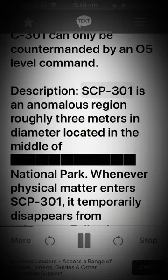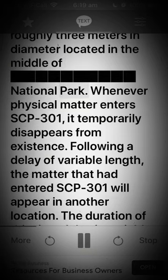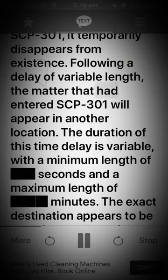Description: SCP-301 is an anomalous region roughly 3 meters in diameter located in the middle of National Park. Whenever physical matter enters SCP-301, it temporarily disappears from existence. Following a delay of variable length, the matter that had entered SCP-301 will appear in another location.